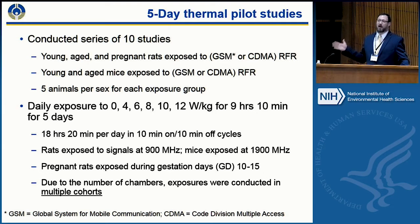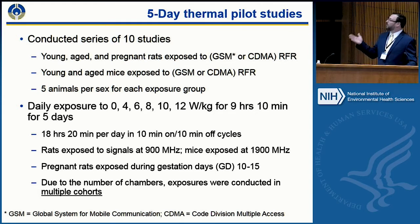Now, as you've seen all morning, we have 21 chambers. There's a low, medium, and high chamber for each of the modulations. And so, as I mentioned, we're looking at 4, 6, 8, 10, 12. That's more than 3 exposures. So because we wanted to look at an expanded dose response range, we had to conduct these series of experiments in multiple cohorts. We could only do 3 exposures at a time. So the way that we conducted these, we did the 0, 4, 6, and 8 together, and then we did the 0 and 10 and 12 together. And I'll show you as we move through the data how that's presented.